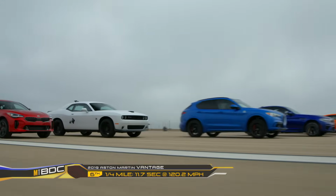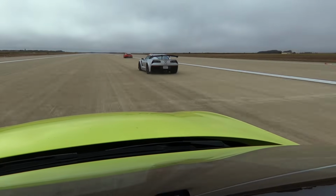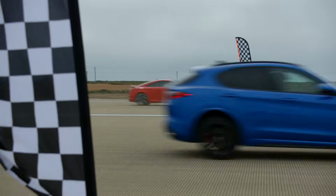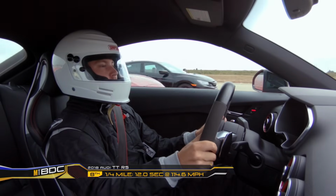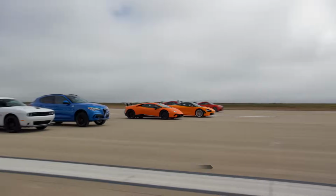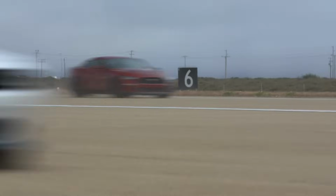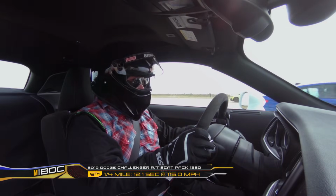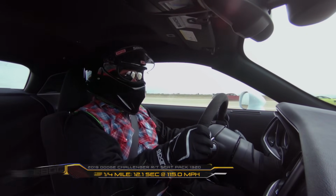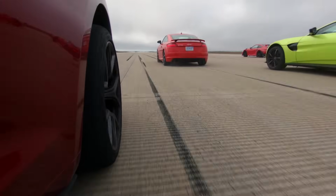Aston Martin used its teeth skin to avoid a major embarrassment. The Vantage just edged the Italian SUV by a solitary 1/10 of a second. Next up, it's the Audi TT RS. Solid launch control and a rapid shifting dual clutch transmission proved to be too much for drag radials and a 6.4-liter Hemi. The 1320 is a cool car, but needs a ton of dialing in to hit its true potential. Even so, the Challenger won the pony car matchup.